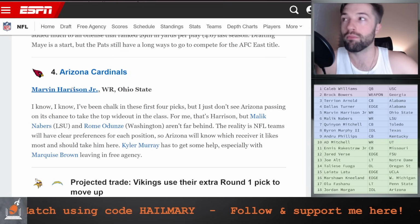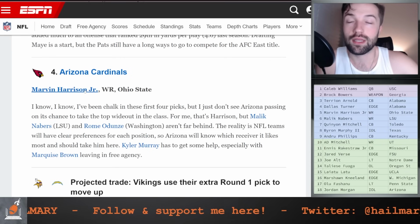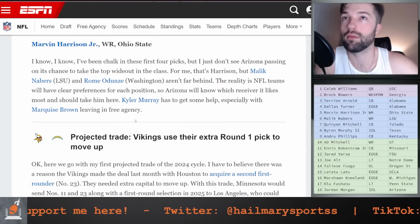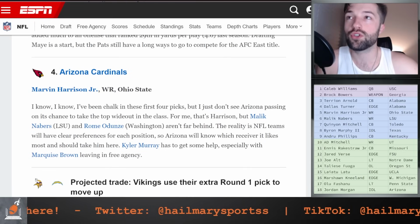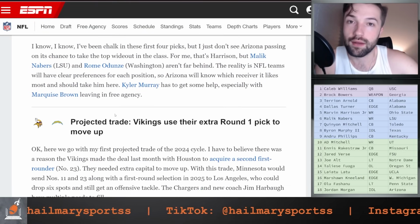I think Marvin Harrison Jr. might be one of them. But he definitely is within that blue chip tier. Great player, and the Cardinals do need another weapon like Marvin Harrison Jr. They could trade back and trade up for a guy like Rome Odunze, absolutely. But, I mean, I've done that myself.